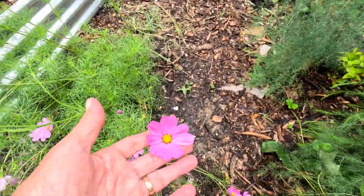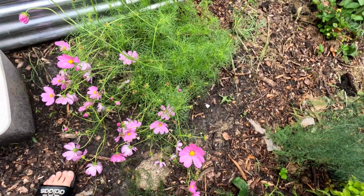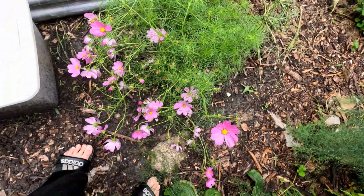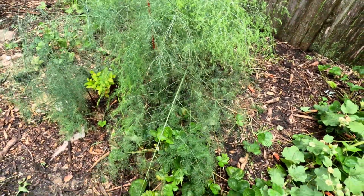These are cosmos that volunteered, and I was actually thinking about digging them up because we're getting all this rain, digging them up in the middle of the year like this and taking them out front. But I'd probably have better luck just planting more seeds next year. Here's some asparagus that's all laying down.